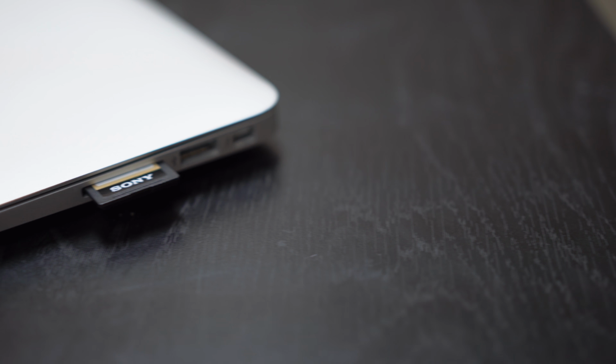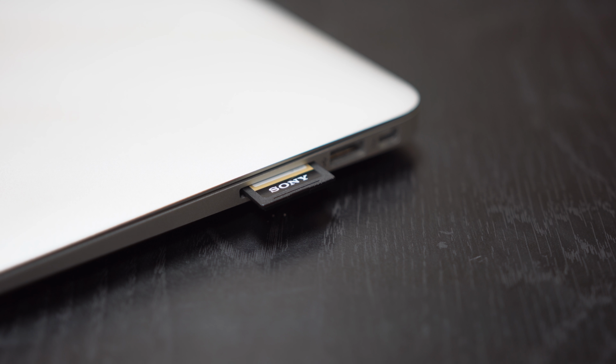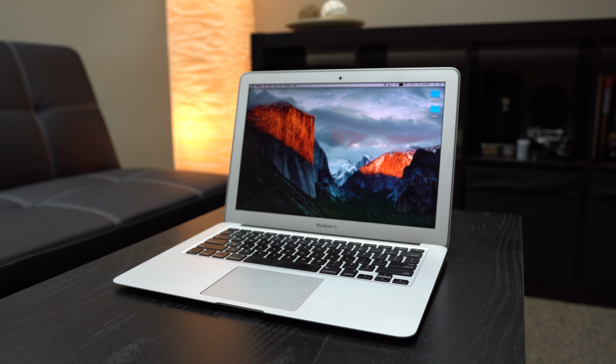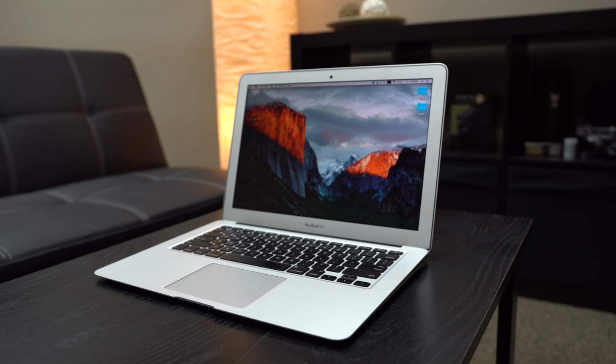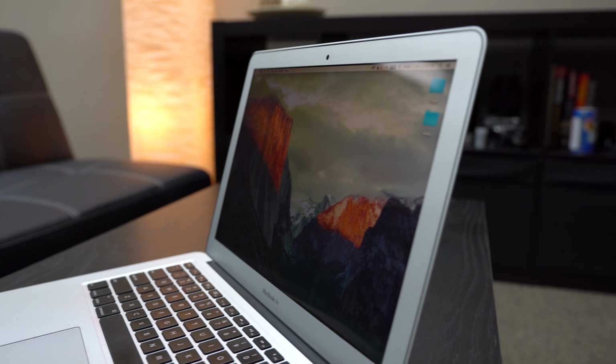If you work with photos and video, you'll know how convenient it is to have an SD card slot. But for that same crowd, the MacBook Air screen is a letdown. Other than being larger, it's a letdown in every other way. The viewing angles, contrast, and color accuracy is much worse, and the resolution isn't even full HD, giving you less screen real estate to work.